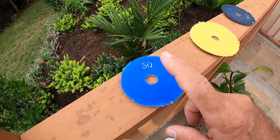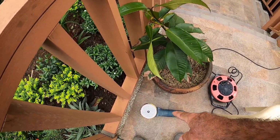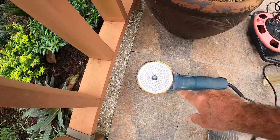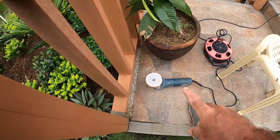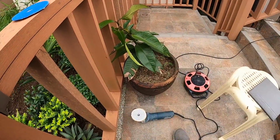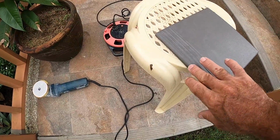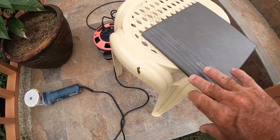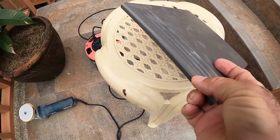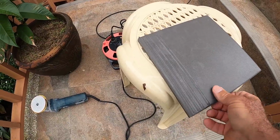I'm going to stay down with the 50, and I think what I have on here right now is maybe a 200 grit. So I think I'm going to stop at the 200. Remember, I could go up to 3,000, 5,000 grit, but remember, we don't want to make this shiny. We don't want to make this slippery. We want it to continue to have a little bit of a roughness because this is anti-slip. This is our anti-slip tile that's going to go to the bottom.